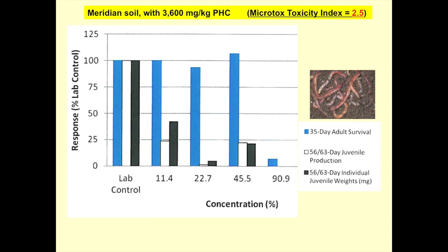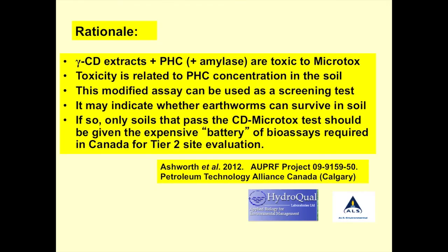So the conclusions or the rationale from this would be that gamma cyclodextrin extracts of soil with PHC after amylase treatment are toxic, and that toxicity is related to PHC in the soil. If I didn't say it already, we're not thinking of replacing any of the battery of CCME bioassays, because then Gladys would be out of work.